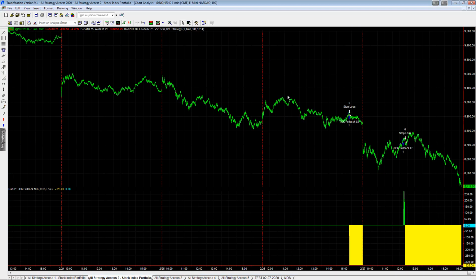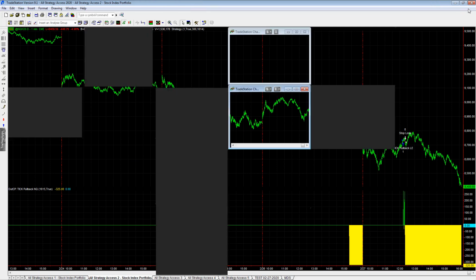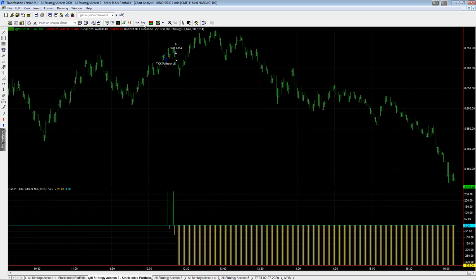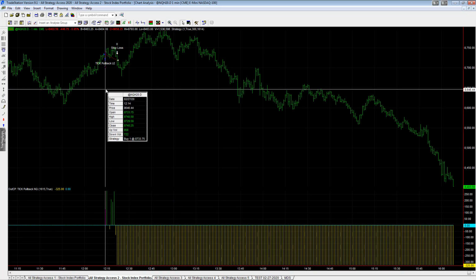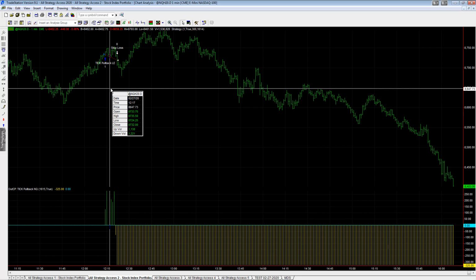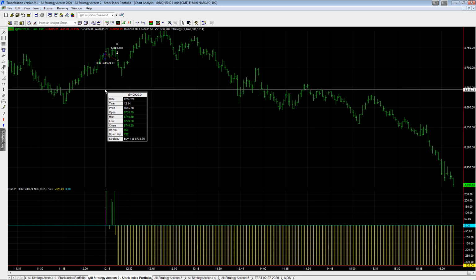Cobra tick pullback. E-mini Nasdaq also stopped out. I think it was, let's see how high it went. Let's see what the maximum profit on this was. So it got in here, 87.3375, hit a high of 87.50, and it hit a high here of 87.53.